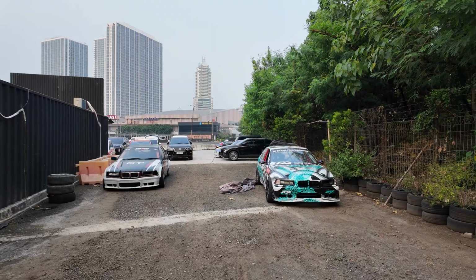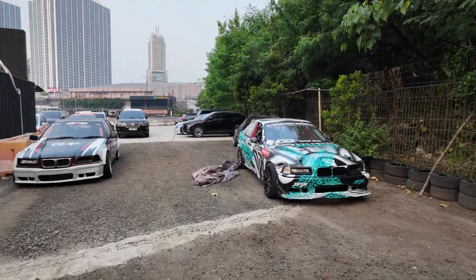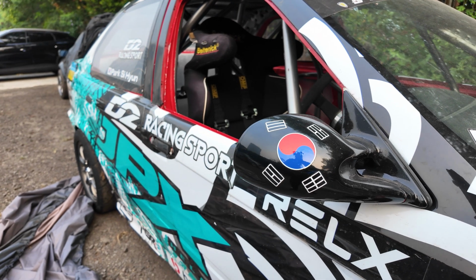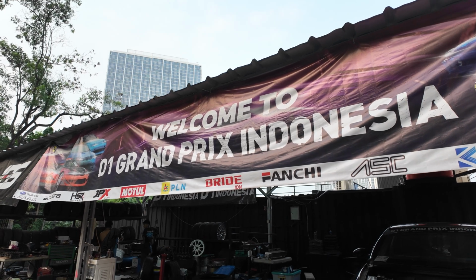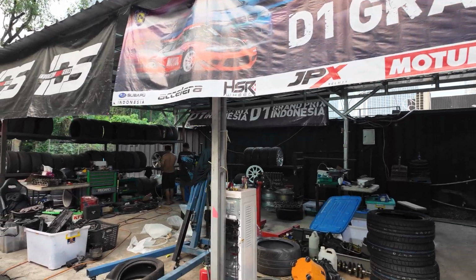If you haven't noticed, the E36 is a very popular drift chassis here because of its affordability, but I passed over this real quick on accident. If you look closely, this right here is Sihyun's car from Korea when she's in Indonesia drifting. I believe she was supposed to be here this weekend, but due to her recent accident, she is sitting this round out. Continuing our walk, back here is another work area, as well as a tire changing station.